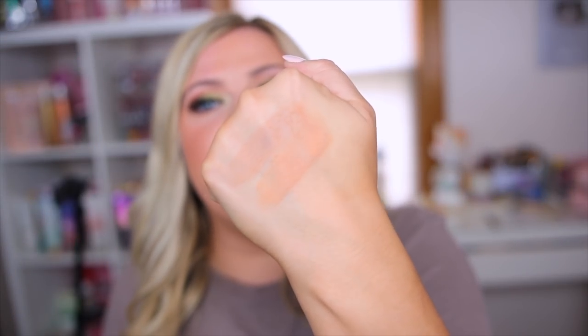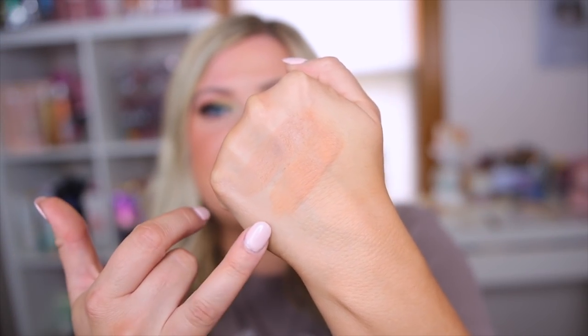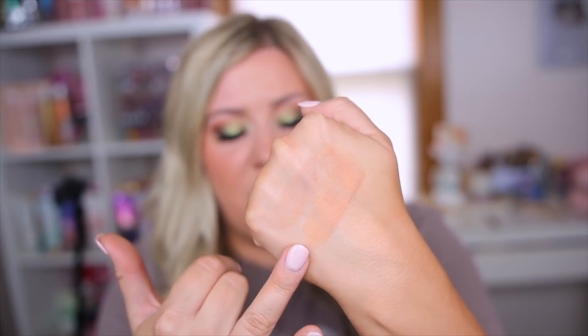The next one, this one's pretty light as well. It's a little more warm though. This one is Miramar Beach. And this one, to me, I'm not really a fan of the color. It looks like peach almost. It's a little bit too light, and it just looks weirdly peach and orangey on the skin. So I'm not a huge fan of that one, but maybe if you're super fair, it might work out for you. So there it is, a swatch. So these two are very light. It just depends what undertone you want, if you want a cooler undertone or a warmer undertone.